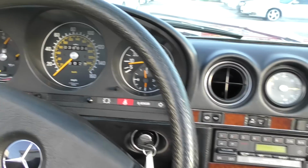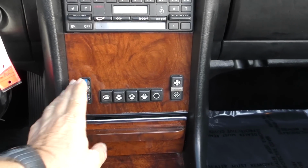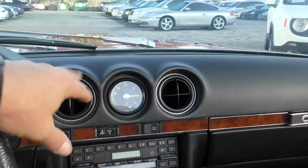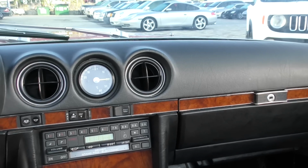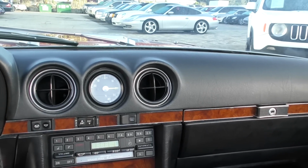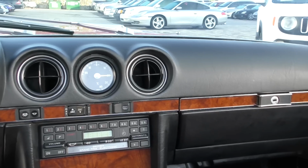Fires right to life. Very, very nice. Here's our defrost. Get a little bit of heat going. All the vacuum elements are working really nice in this car. Goes right into defrost. That's a big failing on these things, is sometimes the vacuum goes bad and it just defaults to the defrost because that's the safety way to do it. And anyway, you want to make sure all the vacuum stuff is working good in this car.